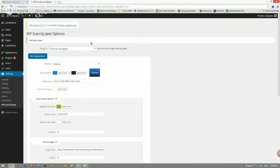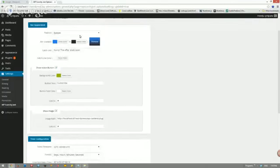That's number one. The second thing is the appearance part. It's very customizable. What I've done is I've tried to make sure that you have enough tools to make it work with any design, any theme, any set of colors.